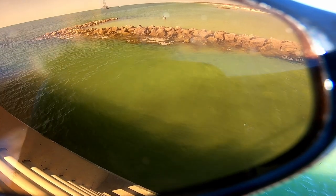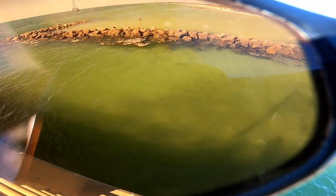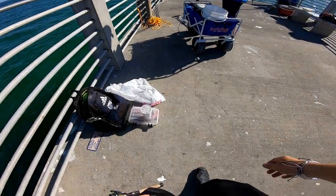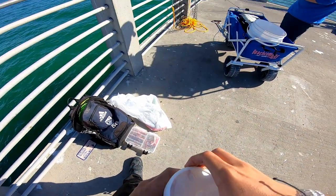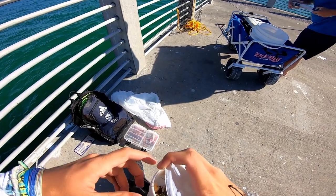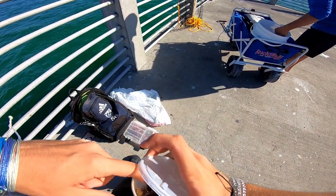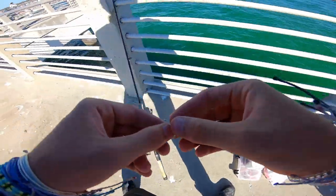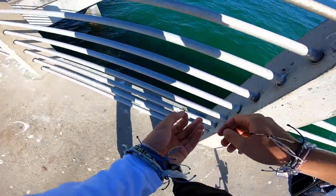It's crazy. Look at all that bait. Look at all those snook. Just can't fish right here. That's crazy, guys. We're not catching anything either. Come on over. I'm gonna try to catch some sheepshead.